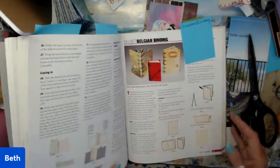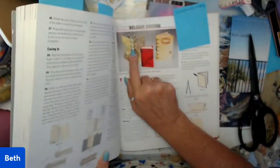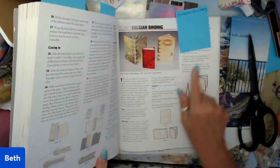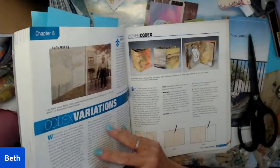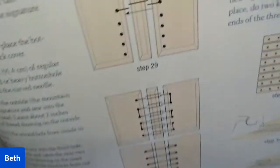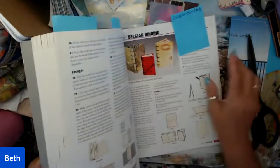And here's another one talking about binding. Dana did a very nice case book study here this morning. But this binding here is called a Belgium binding, and there's 1 page, 2 pages, 3 pages of directions on how to do the Belgium, and it's a lacy binding. It looks like a corset, and it laces the front, the back, and the spine together, and it laces up like a corset. And I've got that marked, thinking, well, maybe one day I'll do that.